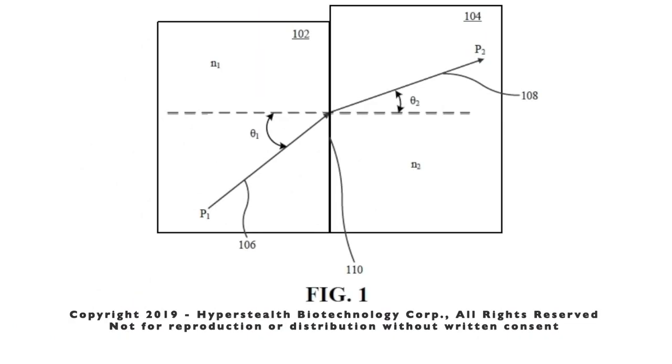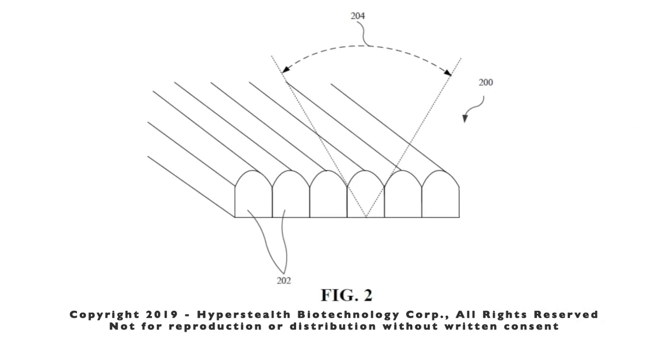Figure 1 is a diagram illustrating the principle of the law of refraction as it relates to visible light. This is also referred to as Snell's law. When a light ray travels from one medium, such as air, and enters a second medium, such as water, the light ray is refracted in a different trajectory.